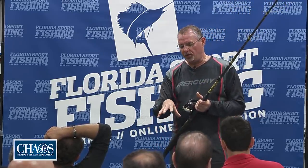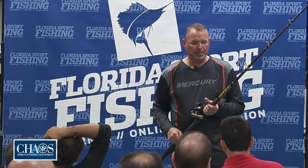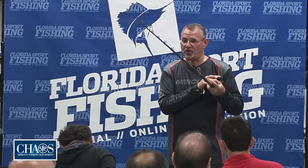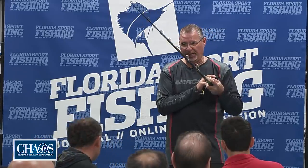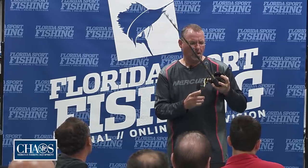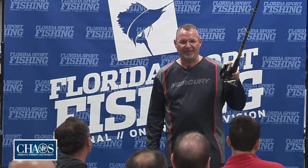Because I can tell you, when you have a deep drop rod on the side of your boat, pushing that button is fun, right? Having this under your arm and actually fighting the fish is a lot more fun. It really is, and a lot more sporty. And again, you can reel manually, or you can use the power assist feature.